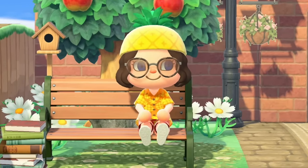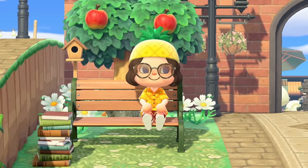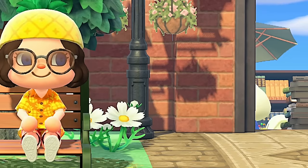Hello, welcome back. It is time for the final tour of Fauna's library. Marshall's like creeping in the background, I don't know why.